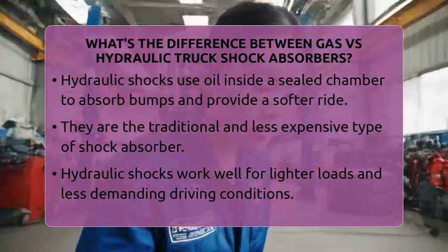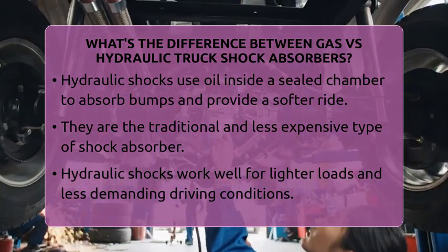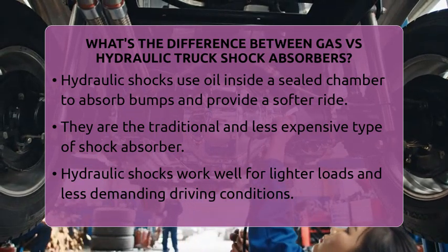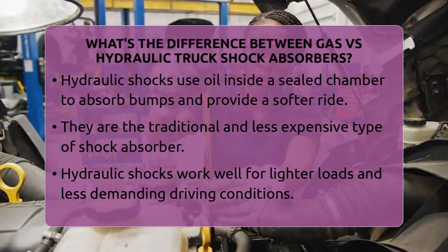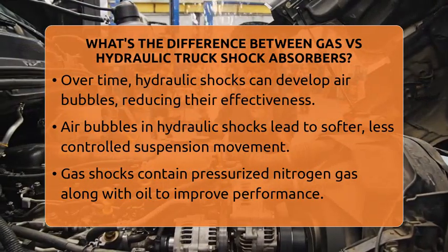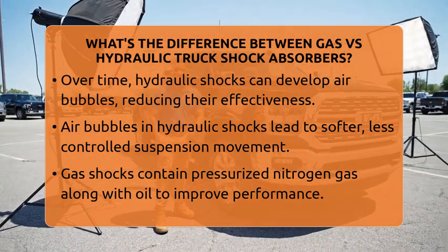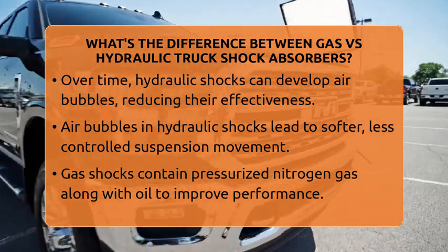Hydraulic shocks are the traditional choice. They use oil inside a sealed chamber. When the suspension moves, the oil flows through tiny valves, creating resistance. This resistance slows down the movement of the suspension, making bumps feel softer. Hydraulic shocks are simple and usually less expensive. They work well for lighter loads or less demanding driving.